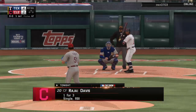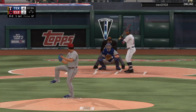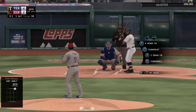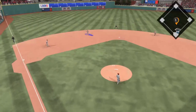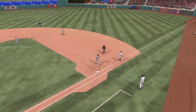Rajai Davis ready to take another shot. Went down on strikes his last time up. It was a pretty big strikeout, too, because he had a chance to drive in a run, so I'm sure he's going to be thinking about that missed opportunity for a little while. Here's a chopper for the shortstop. Gung is there. Throw gets him. 2 down.